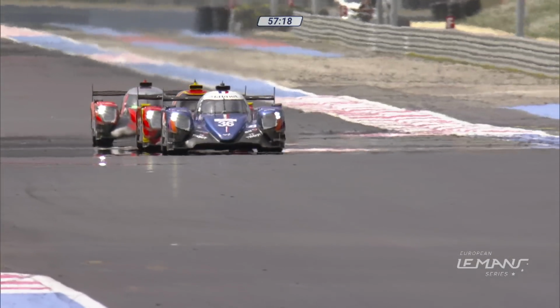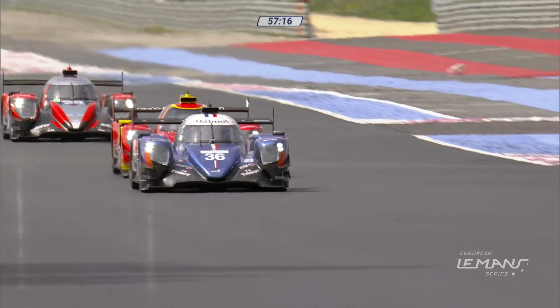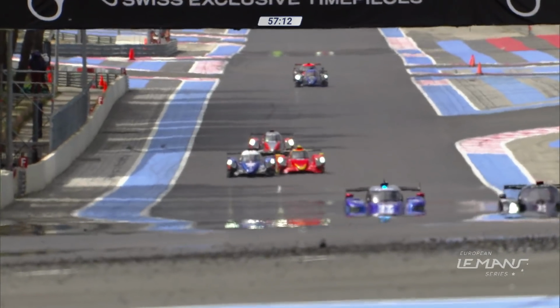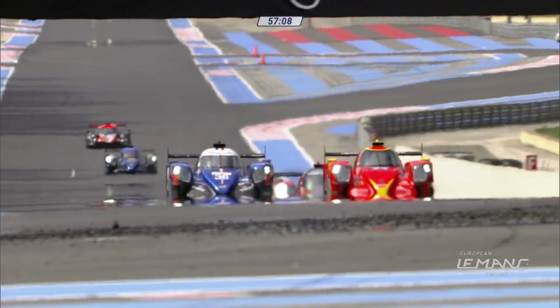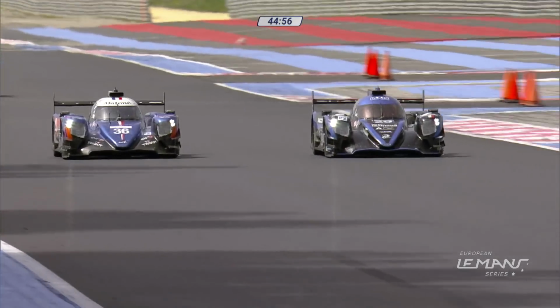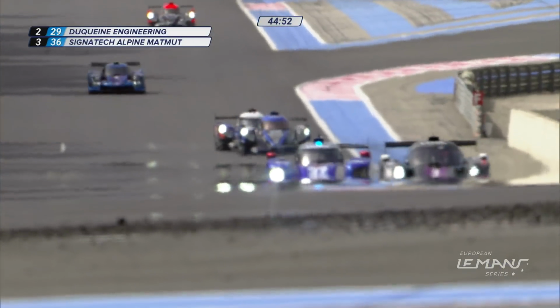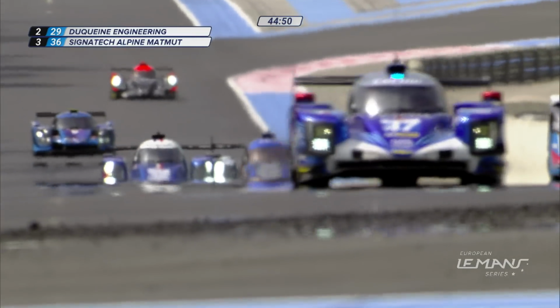But for a man of Pla's experience, that is not much. And before long, he was right on the leader's tail. Thiriet was powerless to resist as Pla pulled out of his slipstream and swept by to grab the lead in the flat-out right-hander at Senior. And there was more bad news to come. Nicolas Jamin for Duquesne Engineering, slipstreaming by Thiriet for second spot.